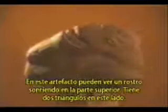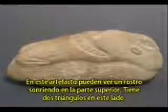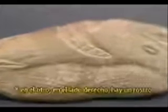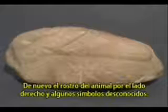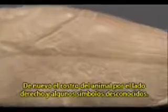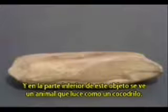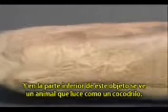On this artifact you can see a smiling face on top. You have two triangles on this side, and on the other side, on the right side, you have a face. Again, the animal face on the right side, and some unknown symbols. And on the bottom of this object you see an animal, looks like a crocodile.